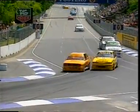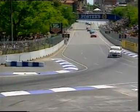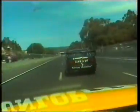Well, Longhurst up the inside, good pass, great pass. Tony might still be in a bit of trouble now because he got held up onto the straight, and now the Commodores are going to give him a bad time down the straight here. There's the HRT car, being passed by 3. Well, plenty of action here at Adelaide. We'll be back shortly. Stay with us.